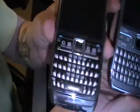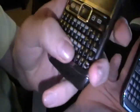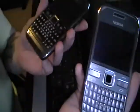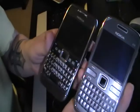But the main changes to the phone, which I don't know if anyone's noticed, is you see the spacebar on this one. It's a nice long one, which I prefer, right? And then on this one, it's a little one. It's not a bad thing. It's a good thing, but I like the colour.